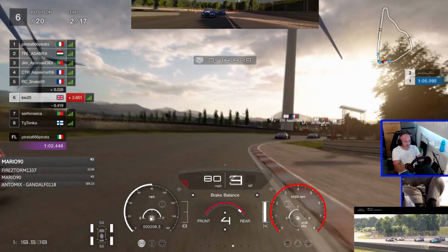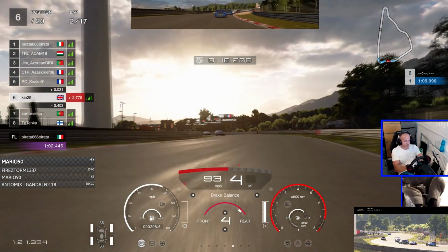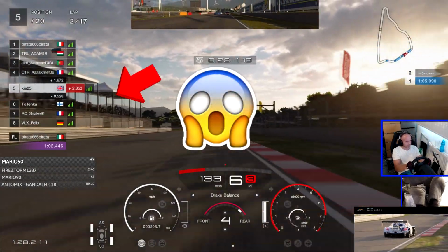Snake bashes us off the track a little bit. I hold the line, and you see here there's a tiny bit of contact, but there was literally nowhere for me to go. But Snake wasn't very happy with that. At the end of the day, if you look at the gap, I had nowhere to go. He had squeezed me into that gap.